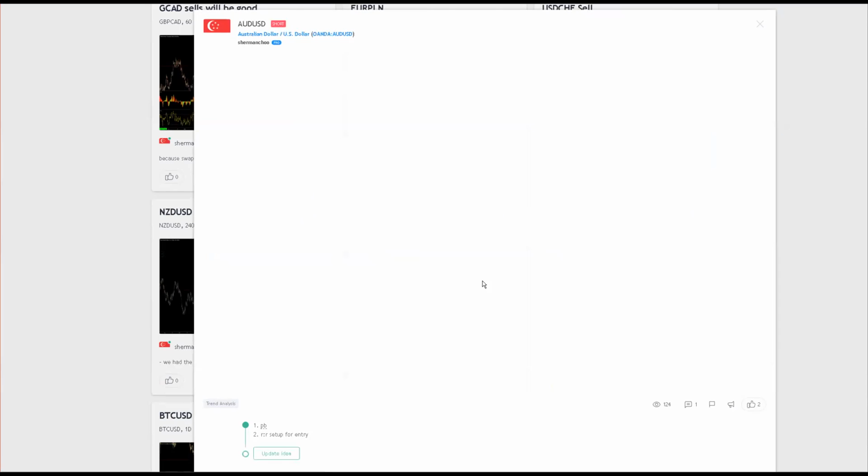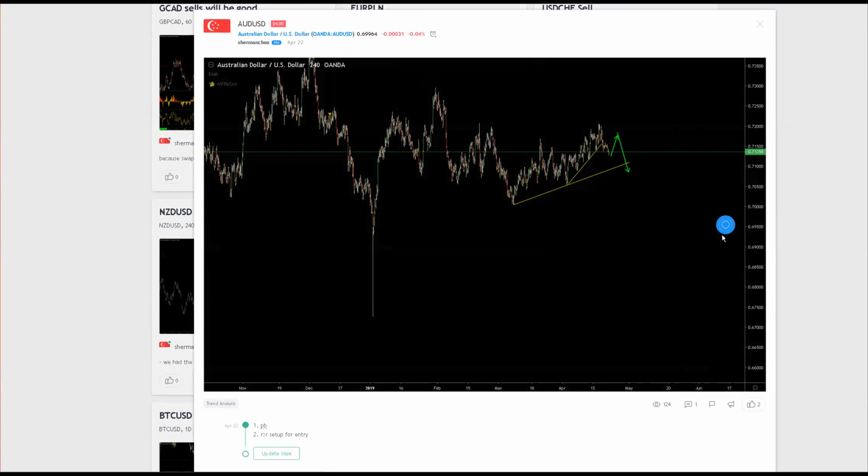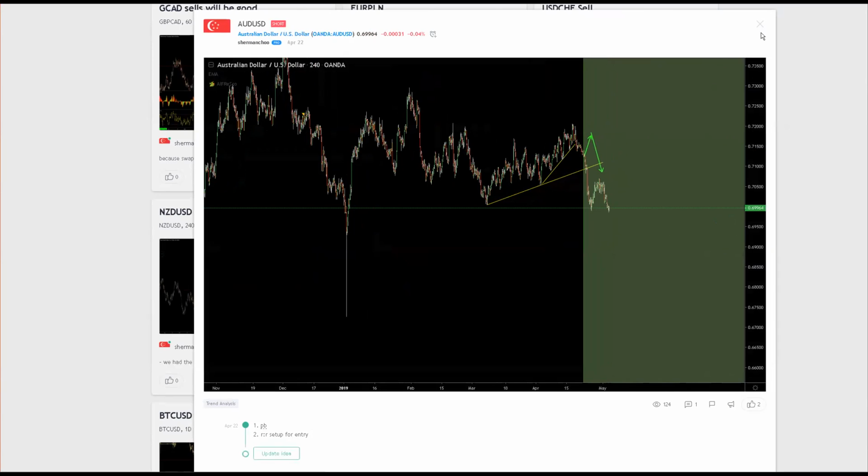Let's look at this Aussie dollar. Aussie dollar, what happened here? Oh yeah, this one, the bigger move was a downside, right? So you see, it's interesting because instead of happening here, it happened lower. In this case, I would have missed this trade because I was looking for this to be on this side, but it actually happened lower. So it's good to see what actually can happen during real trading, live trading, and the pre-analysis.